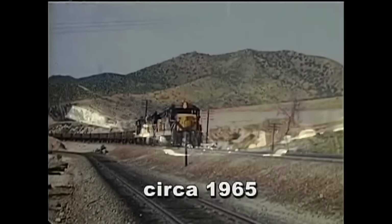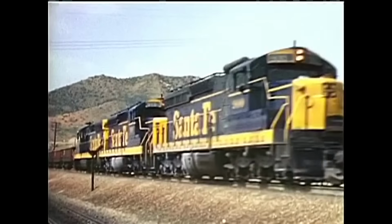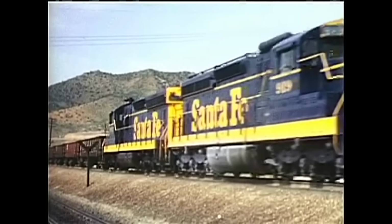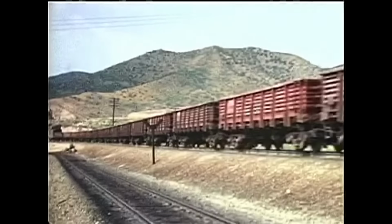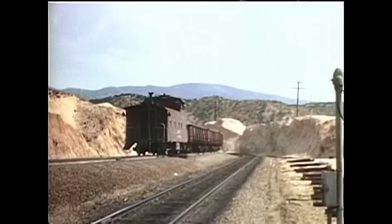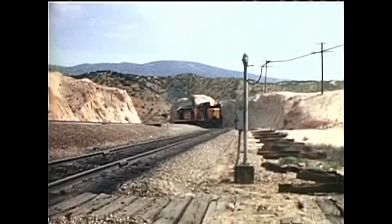The next scene will bring a trio of the 900 class of SD24s from an order to EMD in 1959 for 80 units. The SD24s made good mountain units, and the Santa Fe would eventually upgrade them as SD26s, adding more horsepower.